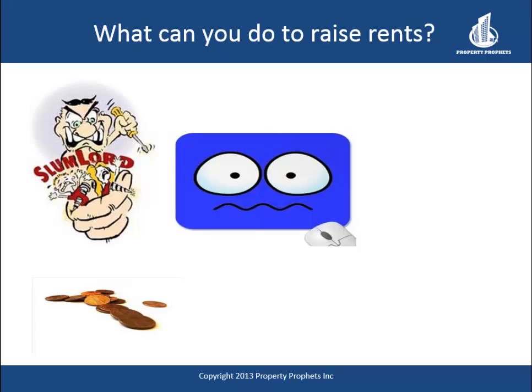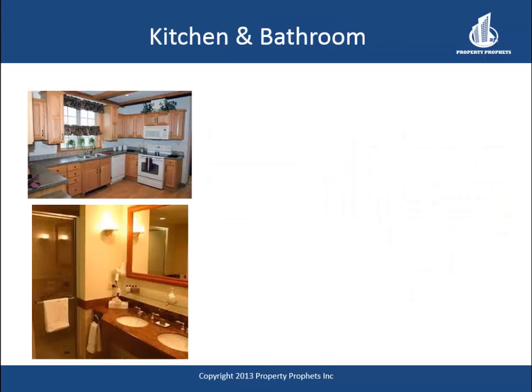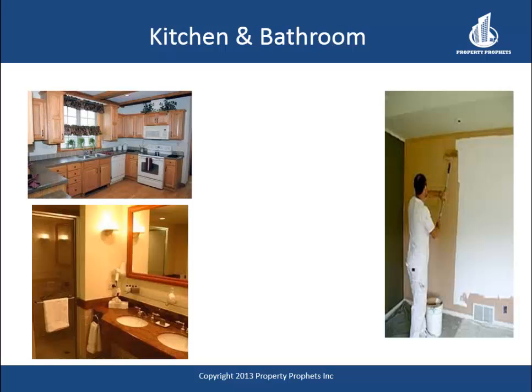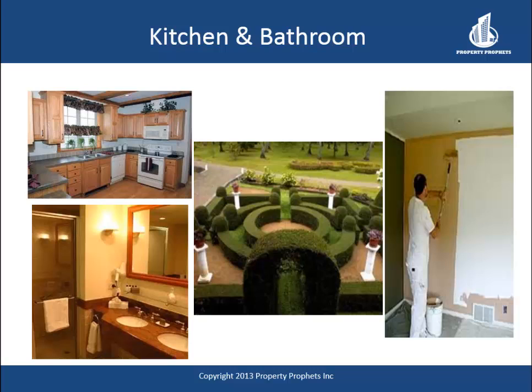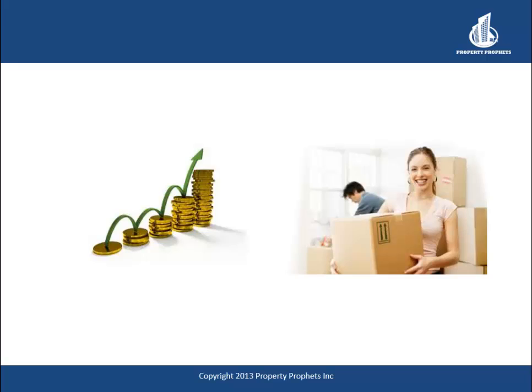Both of these issues can often be solved by injecting a surprisingly low amount of money into key areas of the property. You know, first impressions are everything for buyers and for tenants alike. To that end, a nice kitchen and bathroom, clean and freshly painted walls, and perhaps some front yard landscaping can substantiate a rental increase. And this often attracts a better overall tenant, which is what you want.